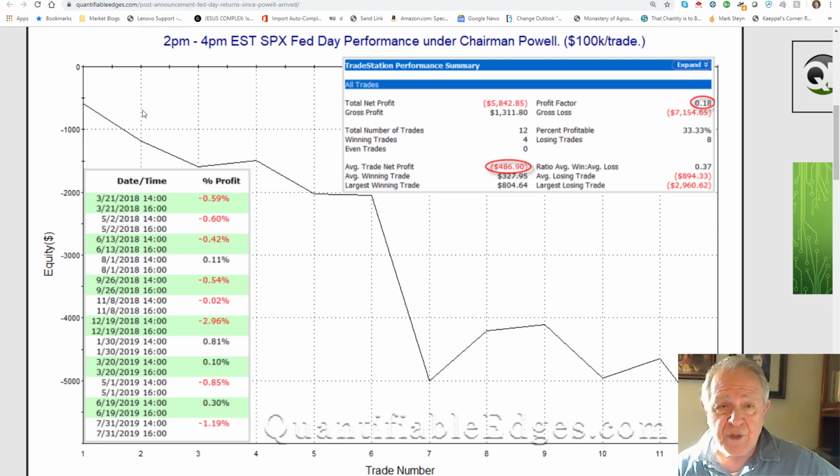This is a very simple chart. Since Chairman Powell has been chairman of the Fed Reserve, he shows us every Fed day performance, what's happened from 2 to 4 p.m., in other words, from the announcement, Eastern time, until the close of the market day. It's not a very pretty thing to look at. You've had 1, 2, 3, 4, 5, 6, 7, 8 declines, and 1, 2, 3, 4 advances.